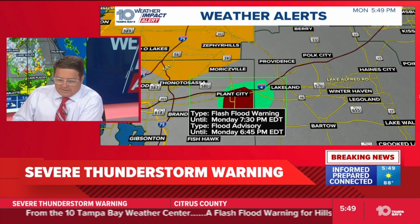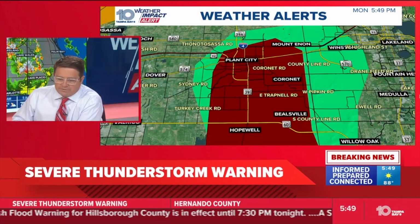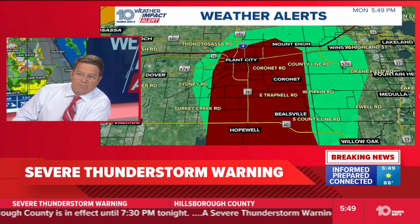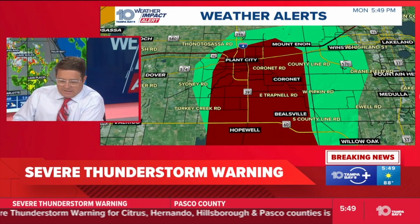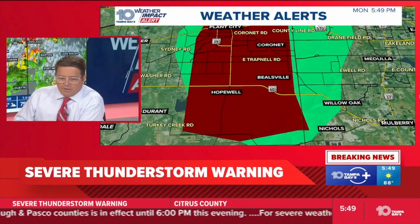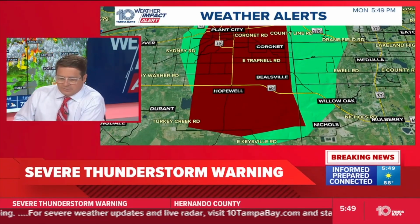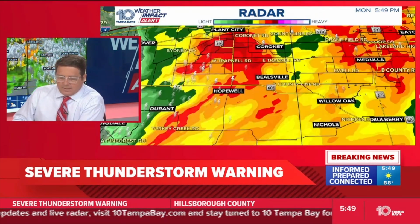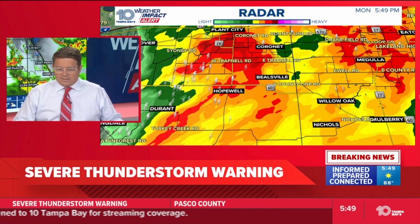So I want to get you down here into the Plant City area, especially south, down towards Bealsville and Hopewell. Jen's left for the day. That's her neck of the woods out there. But this is the area of concern. This goes all the way down basically to Keysville Road. So if you're out even in the Edison area, ton of rain right now. So here's what the radar looks like. You can see that it's drifting off towards the south. I expect more rain to come through there.